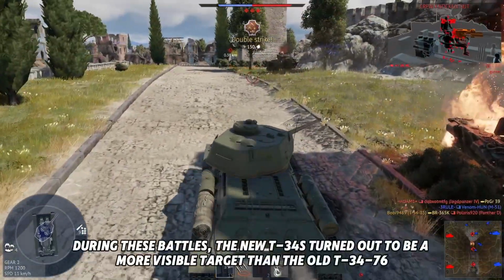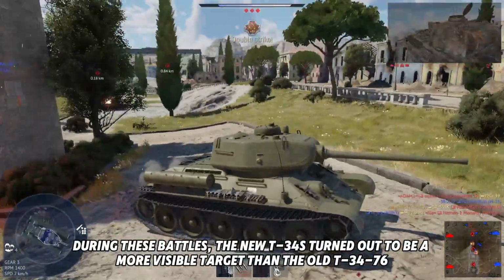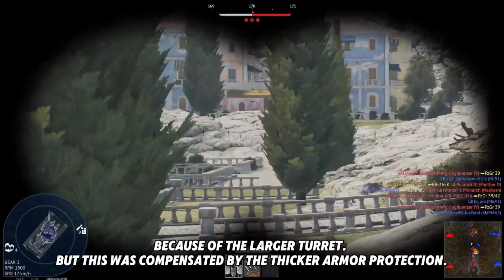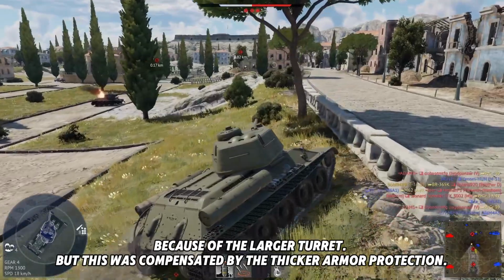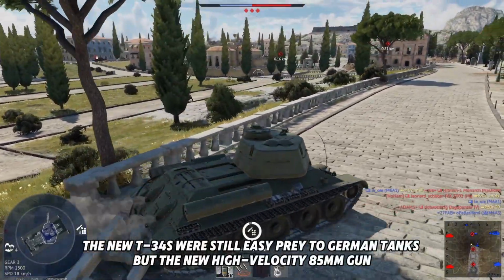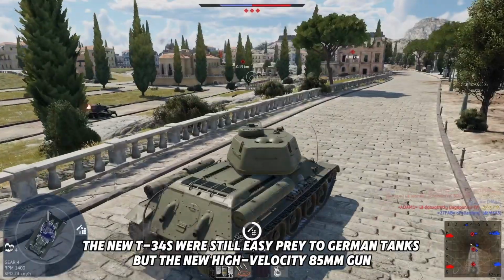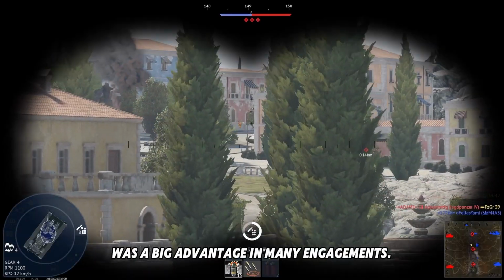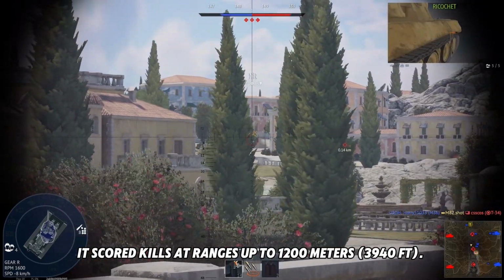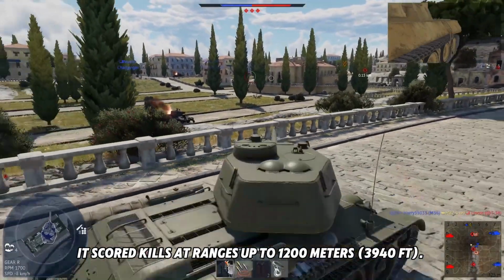During these battles, the new T-34s turned out to be a more visible target than the old T-34-76 because of the larger turret, but this was compensated by the thicker armor protection. The new T-34s were still easy prey to German tanks, but the new high-velocity 85mm gun was a big advantage in many engagements. It scored kills at ranges up to 1200 meters or 3940 feet.